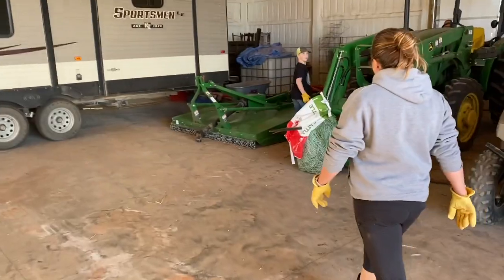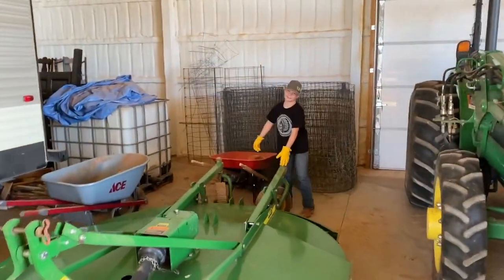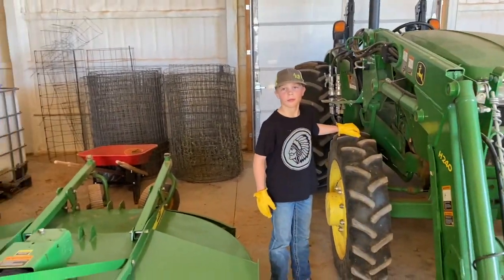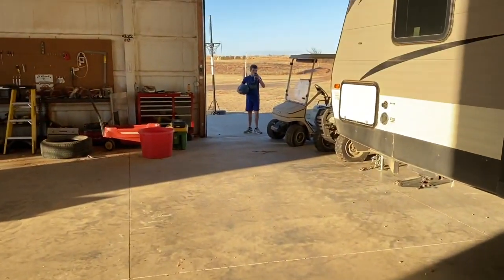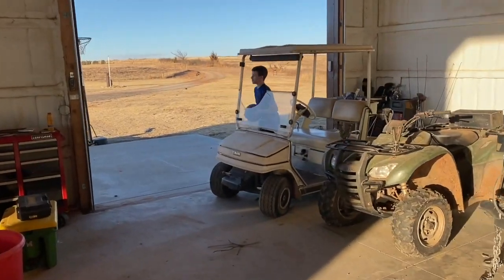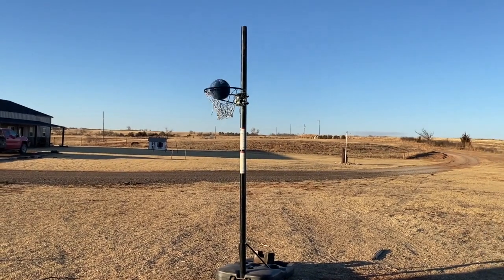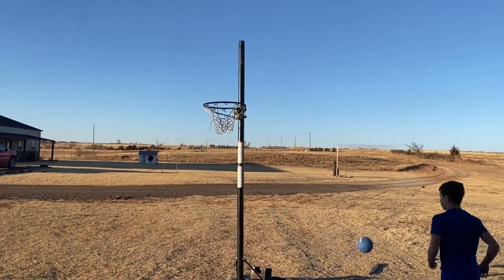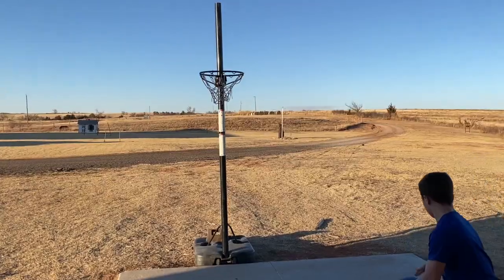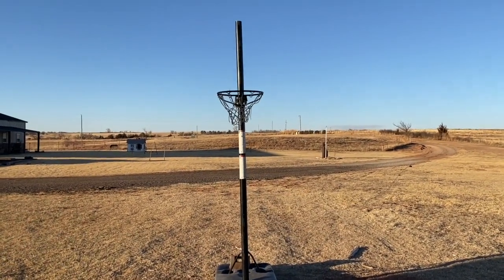So you got one kid who loves the farm work, can't wait to go help in the garden, can't wait to go fix fence. Then you got one kid who does not like farm work, will do it if made to, but he would rather play basketball. We're working on precision shooting right here. If you can shoot here, you can shoot anywhere. Precision shooting, can't miss or you gotta go chase it.